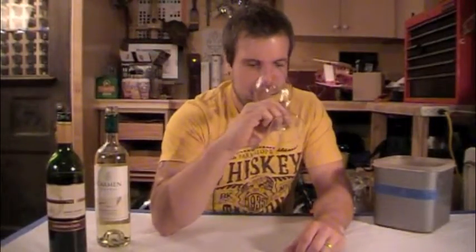Alright, so what do we smell on this wine? Right off the bat, it smells like Sauvignon Blanc. It's got some bright, really interesting tropical aromas. I'm going to venture into almost pear meets apple meets a little bit of papaya. There's pineapple. It's quite an aromatic nose, actually. It's quite bright.